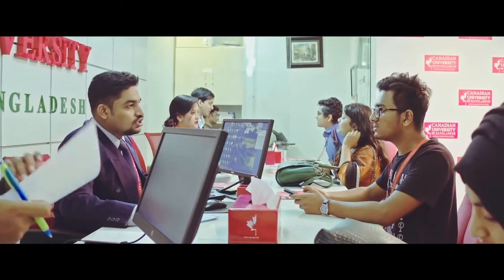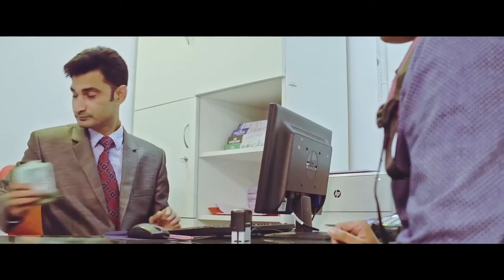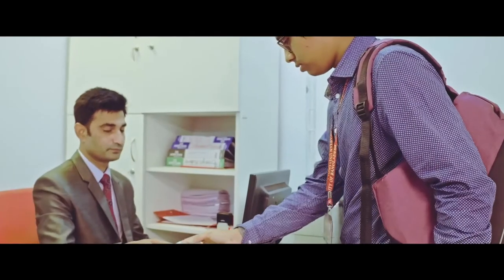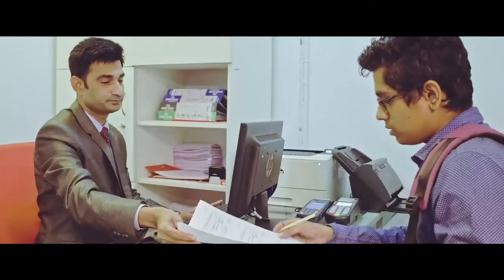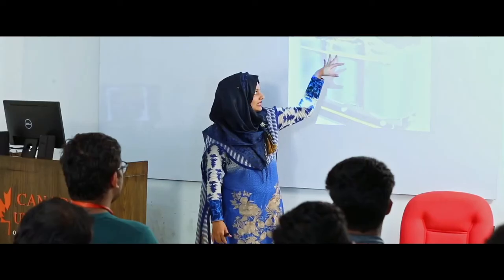Canadian University of Bangladesh aims to nurture the talents of its students with utmost priority. It provides stipends, result-based scholarships, merit-based scholarships, and a range of financial aid to deserving students throughout their student life cycle.